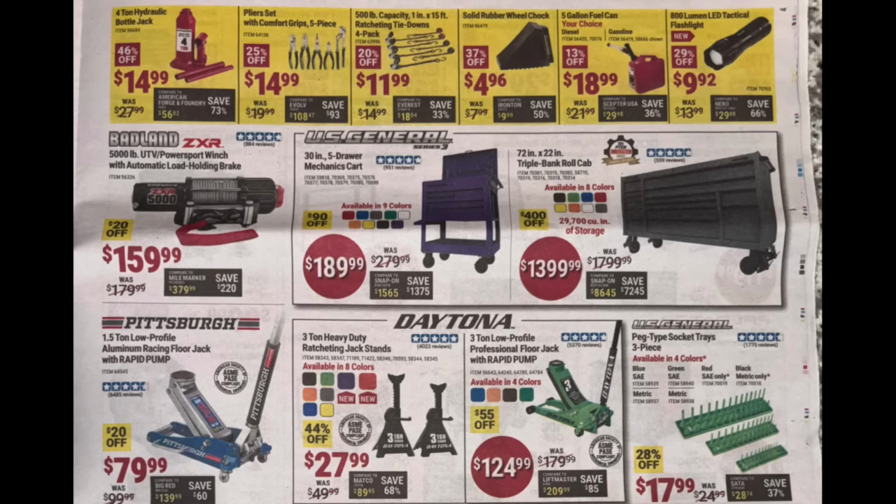Diesel or gasoline you can pick up for $19. I just really hate the design of these new gas cans with the safety design on them. I just wish we could go back to the old style. And then next to that, we got the 800 lumen flashlight for under $10. Another Badlands winch. This is the 5,000-pound winch for $160. Really good winches by Badlands.